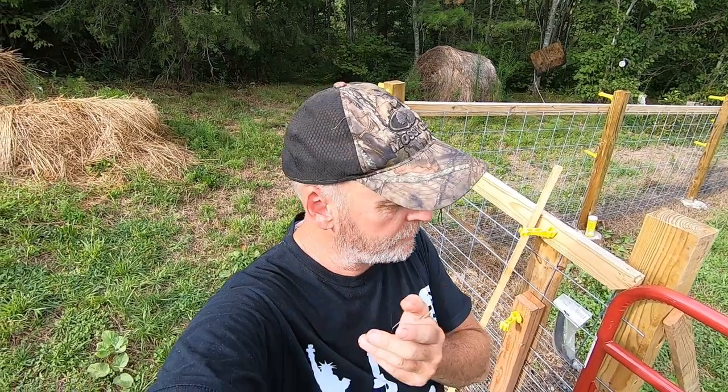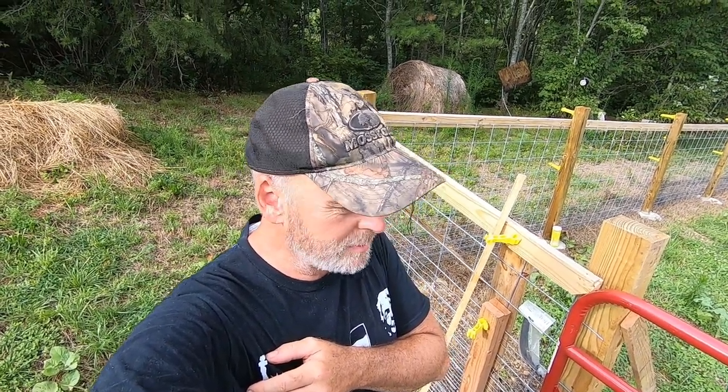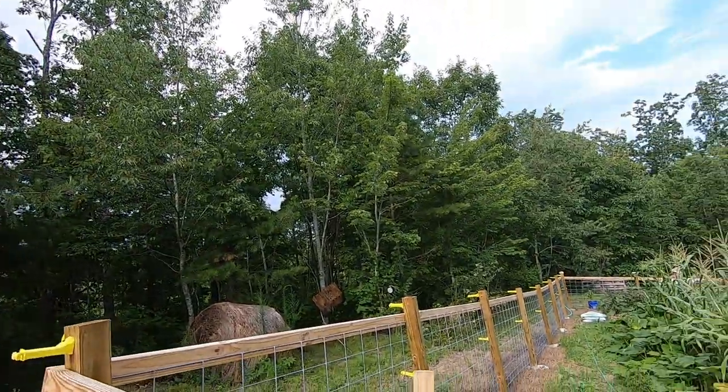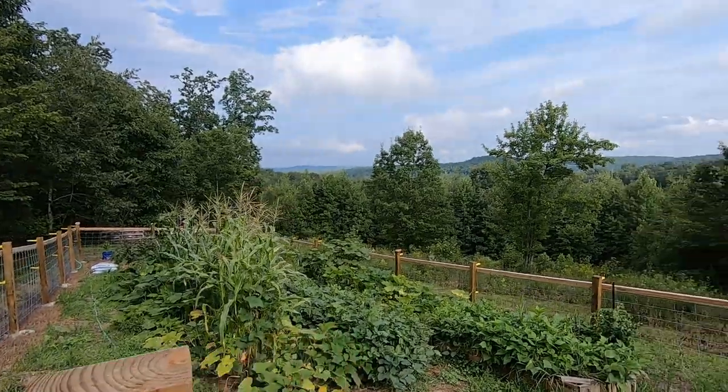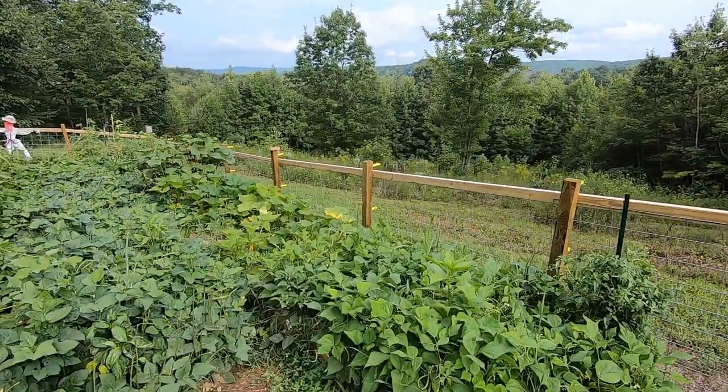Hey everybody, I'm gonna go check the garden. I've been away for 3 days on a fishing trip and kind of dreading to see what I find in here. Let's go look real quick. I know the green beans should be coming on strong now, and I'm kind of in a hurry. I think you can hear the thunder in the background.